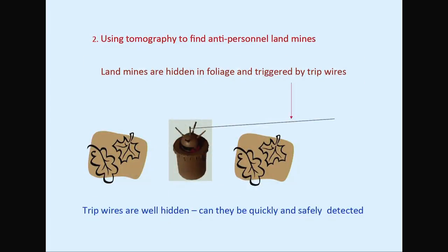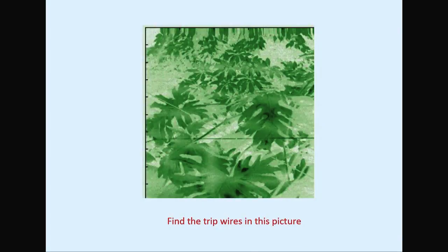My final example to save lives is finding landmines. These are nasty things. Landmines in certain parts of the world look like this. That's an anti-personnel landmine with a tripwire. Landmines are hidden in foliage with tripwires. Here's an example. There's some foliage. In that picture, there are three tripwires.